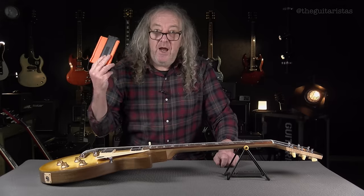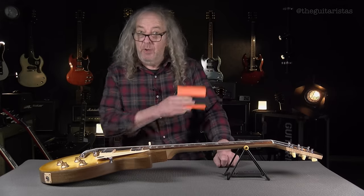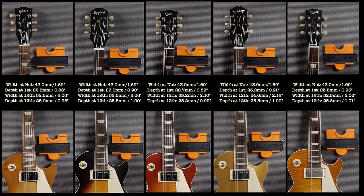Okay, I've got my widget out. Let's have a look at the neck profiles and measurements. I'll put them all up on the screen together so you can compare. So there you go, there's the measurements. They're all 43 mil at the nut, and then there's not a huge difference, but as I predicted, the Tribute has got the slimmest neck of them all, and the R8 has got the fattest neck of them all.